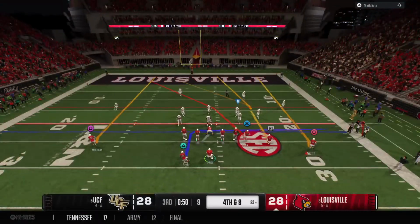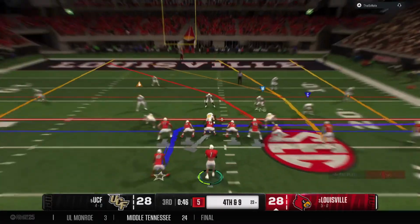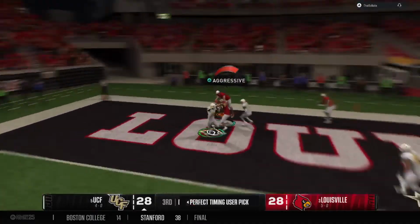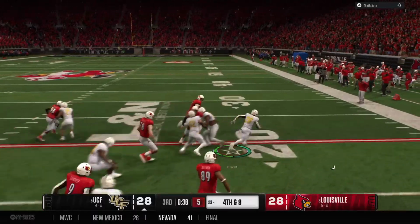And the Cardinals will come to the line on fourth down, looking to keep the drive going. He's throwing for it on fourth down, moving out of the pocket, and he's going to fling it deep. And it's picked off in the end zone.